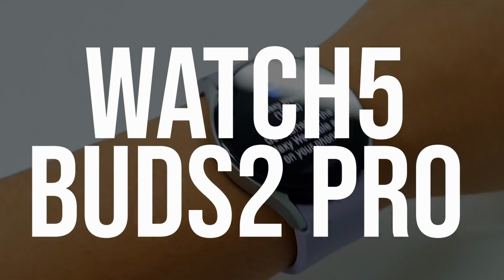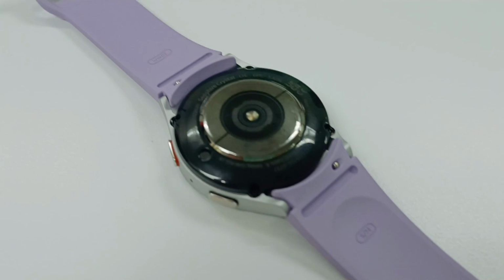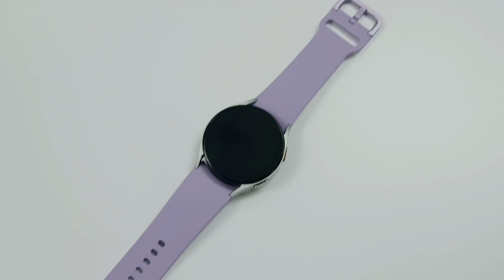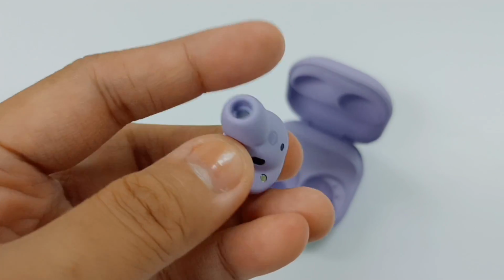Aside from the upcoming smartphones, Samsung will also be launching a new series of wearables, starting off with a smartwatch that comes in lavender. They'll also be launching a new series of earbuds that comes in lavender and in matte black.